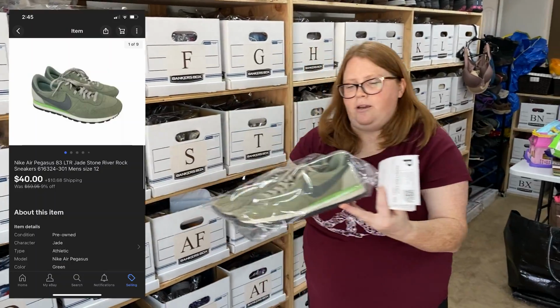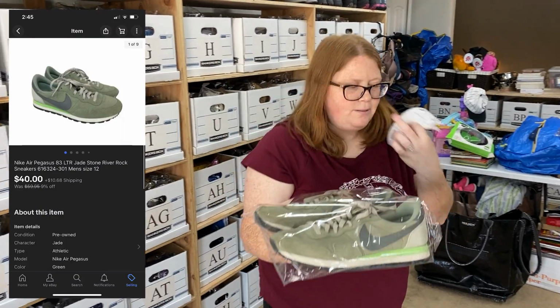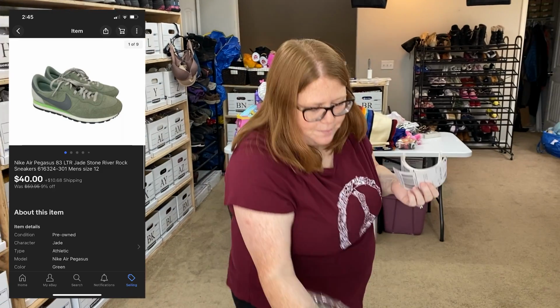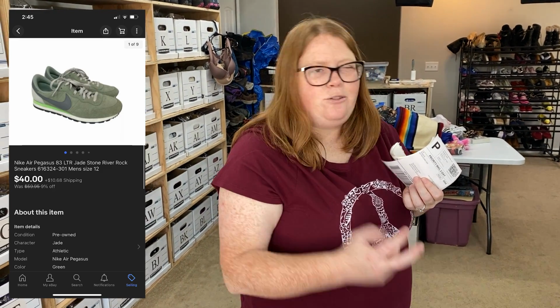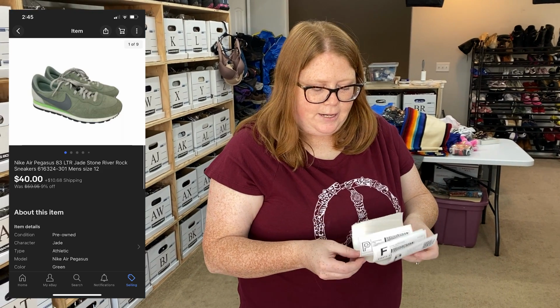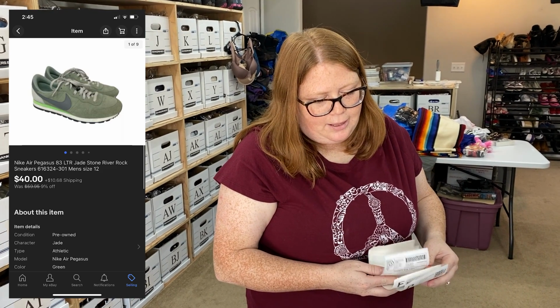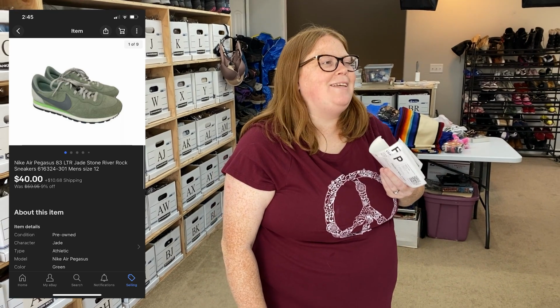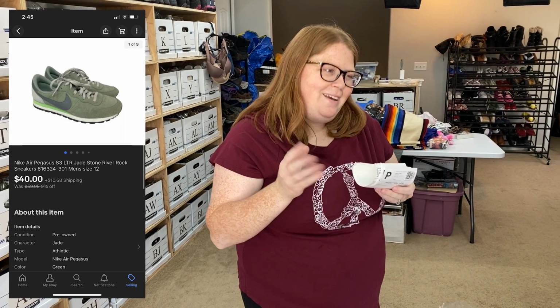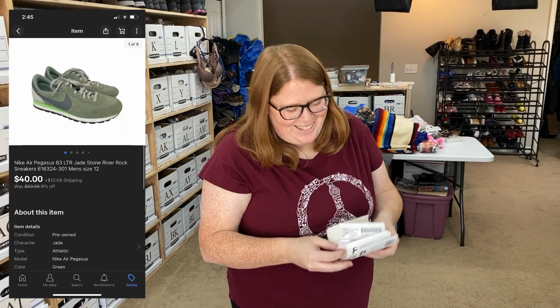So these Nike Air Pegasus, I think they were called. Pegasus 83 or something like that. I just bought these, I think, last week, and I did pay sort of up for them. We paid $13.99. And I couldn't really find much comp. So today somebody messaged me. I almost said no because I felt like the way he messaged was rude, but I'm here to make sales, so I accepted the offer.